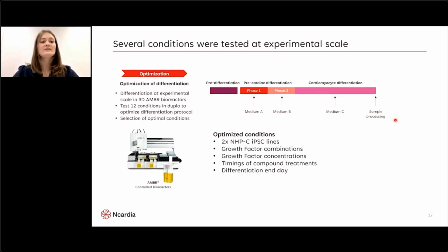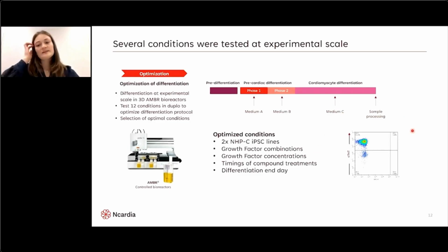Like I mentioned, we have tested 12 different conditions. We included both the NHP iPSC lines. We have tested different growth factor combinations, but also concentrations. And we also played around with the timing of the compound treatments and the differentiation end day. On the differentiation end day, we processed the cells, which means that we dissociated the aggregates into single cells, and we performed flow cytometry and determined the cardiac troponin T expression for each of the conditions.